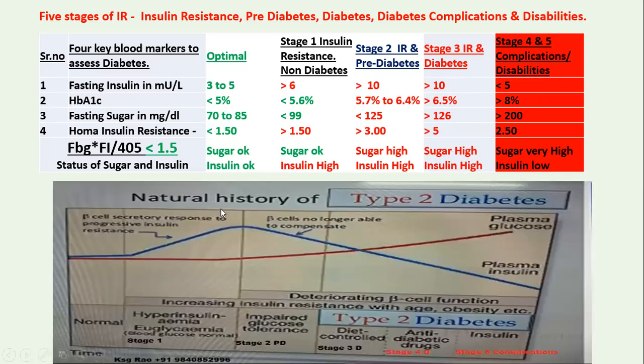Look at it, friend. What happens? See, this is the plasma glucose. Red color is glucose. See, for stage 1, sugar levels are perfectly all right, but insulin has gone up. This is the normal stage. This is what I said, optimal. Very few people are there.